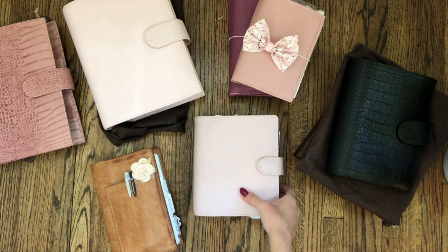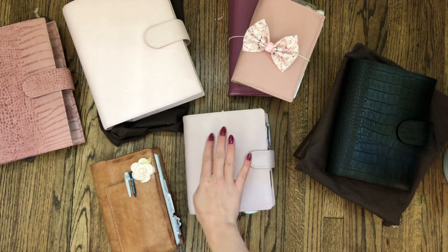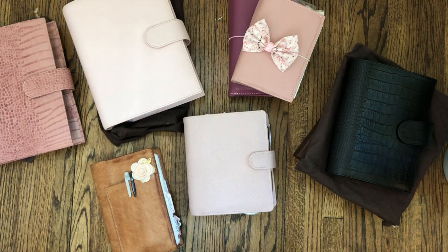Hello everyone, it's Sierra. I did one last year. I guess it was this year, at the beginning of this year. A lot has changed. I've gotten rid of almost every single one of my personal size planners.